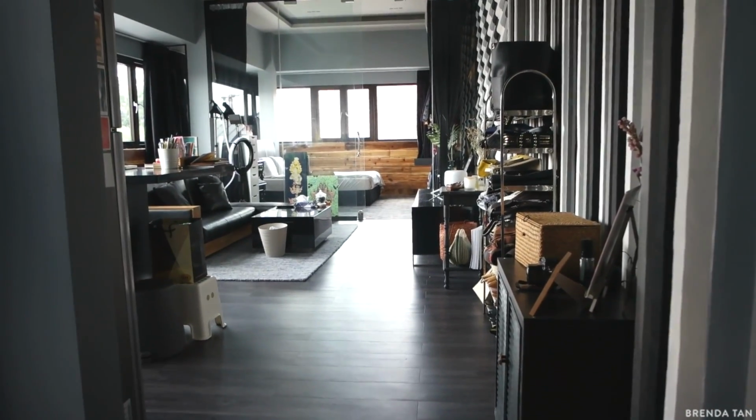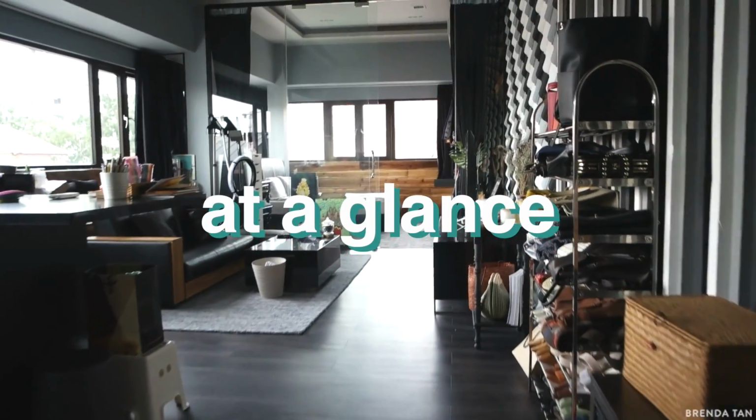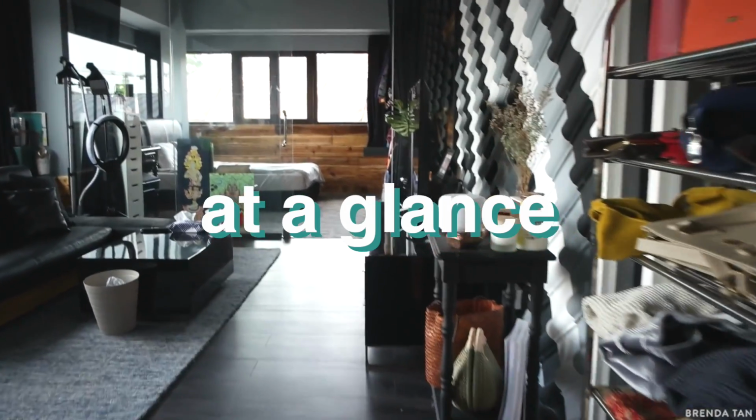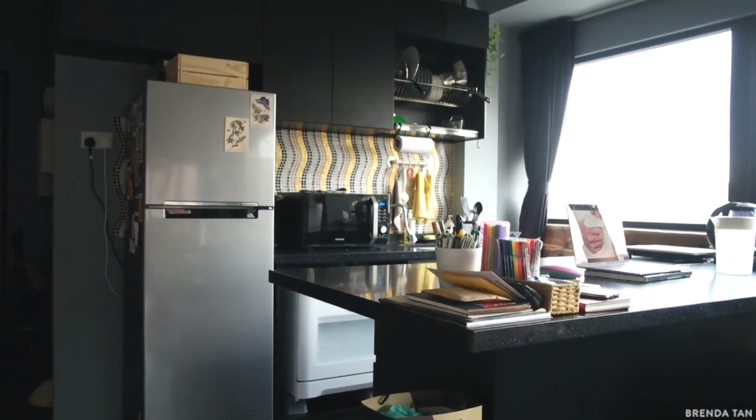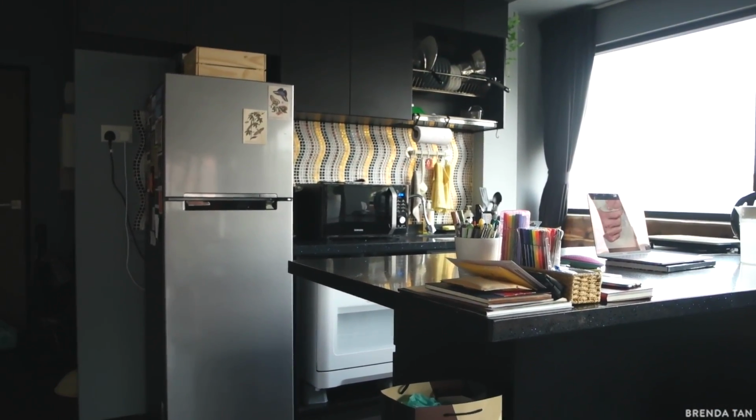Come on, come on. I don't have a cameraman. And this is how my apartment looks like. Ta-da! It measures about 800 plus square feet. I'm not too sure. It also has bay windows all around, so the actual floor area is gonna be less than that. I would say conservatively, probably a high 700, low 800 range.